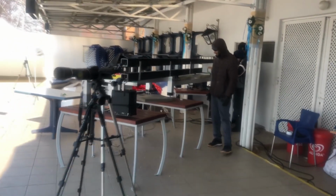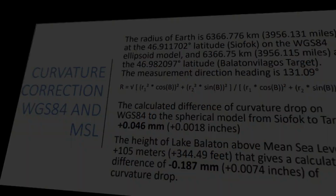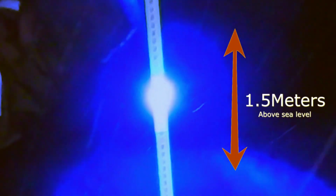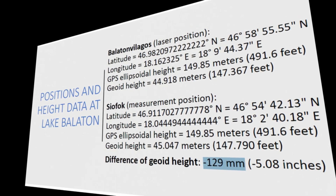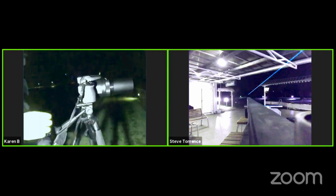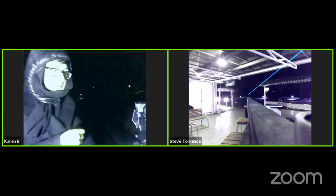To reach the maximum precision, FECORE factored in all the possible corrections for the WGS-84 geoid and calculated the mean sea level ellipsoid, the geoid undulation, and the refraction corrections for each measurement. The height of the laser pointer was 1.5 meters and the observation position height was at 1.6 meters. The WGS-84 geoid map shows 0.129 meters geoid undulation at both sides of the measurement. That meant there is no significant difference in geoid undulation.